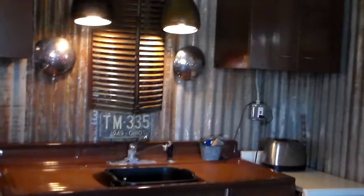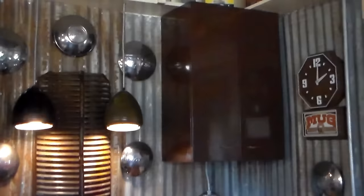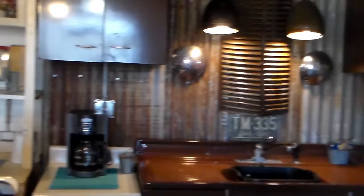Notice the 1940s sink. I remember when my grandma had these. Took us a while to find one, but we found it. Came from Montgomery Ward's. The pendant lights are made of old headlights that my husband made. And we decorated with hubcaps and license plates. Wanted to tie it into the rest of the Hoghland store.